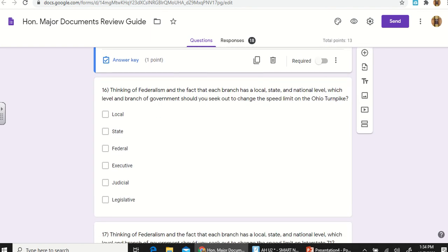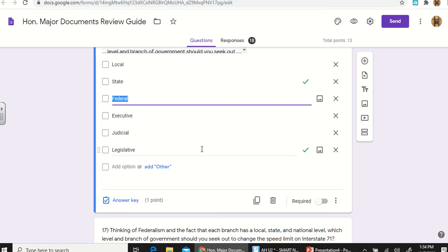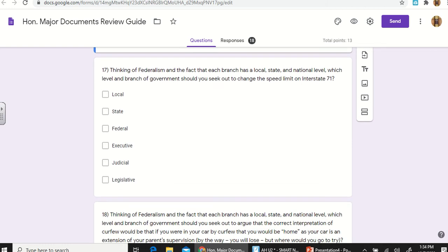Okay? Thinking of federalism and the fact that each branch, which level and branch of government should you seek to change the speed limit on the Ohio Turnpike? Again, you're changing the law, so that's going to be the legislative branch. Well, who's going to do it for the Ohio Turnpike? Well, that's the state level. Your city commissioners won't have anything to do with the state speed limit, but they will decide it on any local street. Thinking of federalism and the fact that each branch, which level and branch of government would you seek to change the speed limit on Interstate 71?